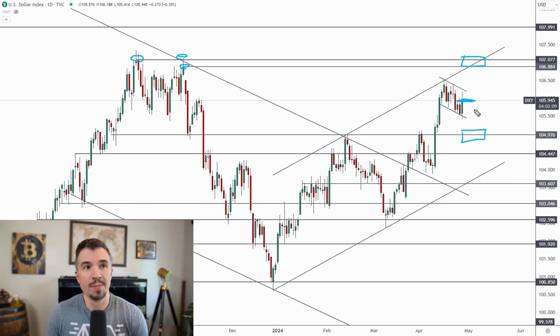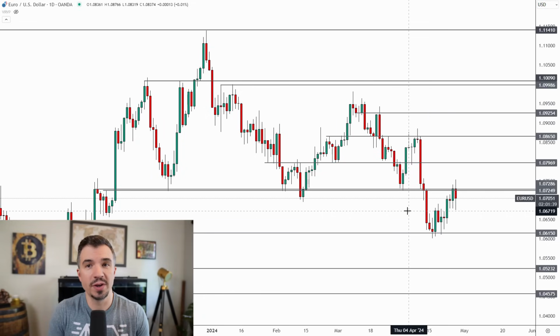I really don't see a ton of opportunities as it stands now. However, what I'm going to show you next on the EURUSD and the pound could set something up for next week. All right, so next up we have the EURUSD. And as you can see here, the market did test our 1.073 level.